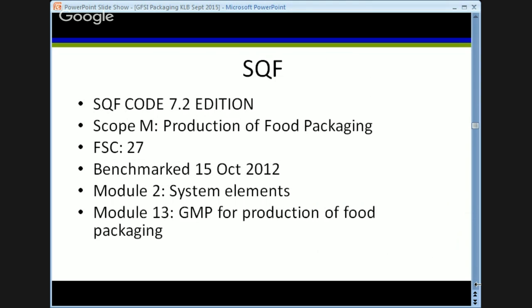And then there is Module 13, which is what we call the good manufacturing practices for the production of food packaging. So this would cover your facilities, it would cover your transport and receiving, things like your maintenance program, pest control, sanitation, all that would be covered off under Module 13 of the SQF standard.